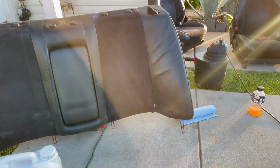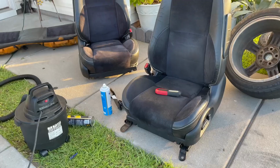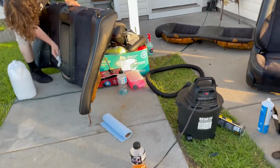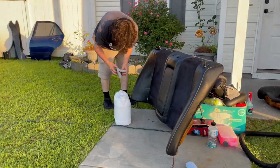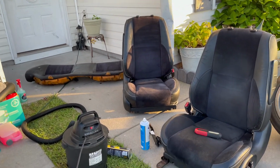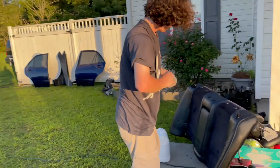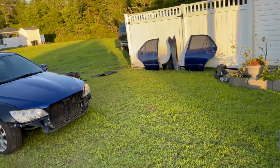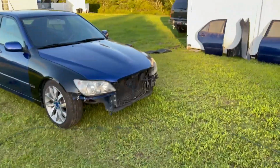Damn, I was hoping all that would come off. He did. Alright guys, the seats are getting cleaned up by that guy right there, Andy freaking Sandberg from Hot Rod. On that, everything else is clean. Just got to put all this stuff in there, and we should be done for that. And then I still got to do the engine bay, but everything is a lot better now.